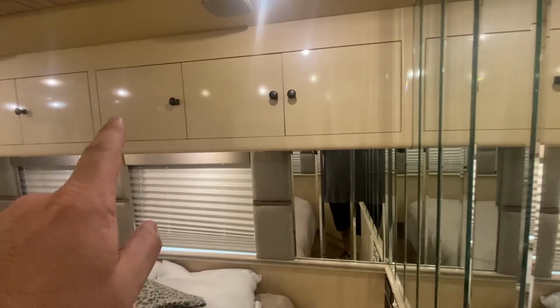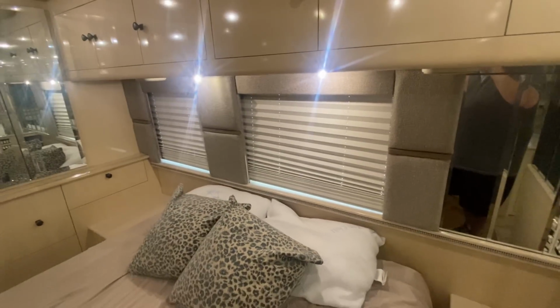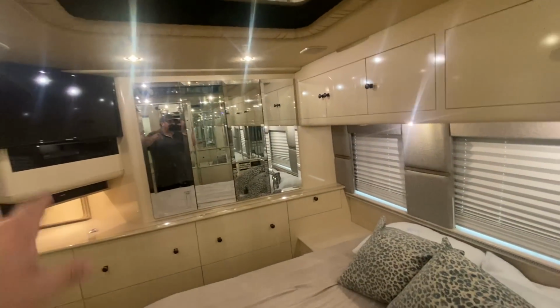But look at all the storage above. And this isn't just little shallow storage. This is deep. Really, really deep storage. You got more huge windows back here. We have another updated Samsung TV.